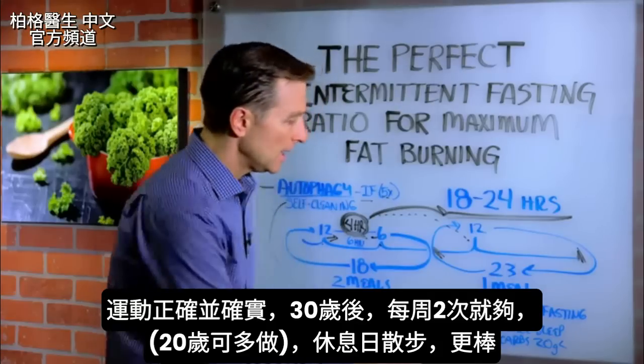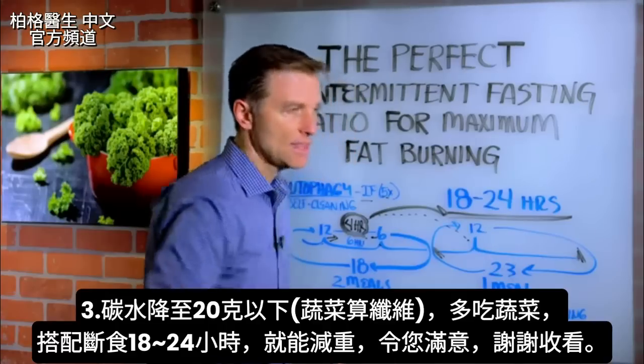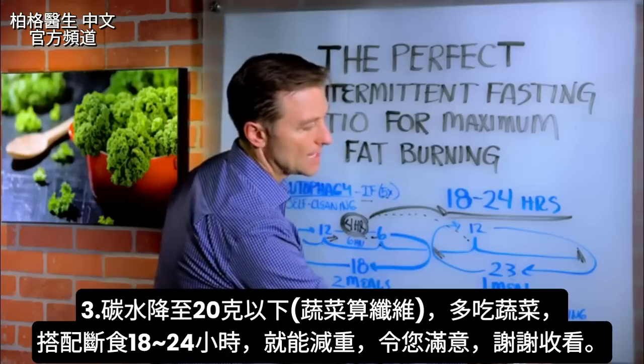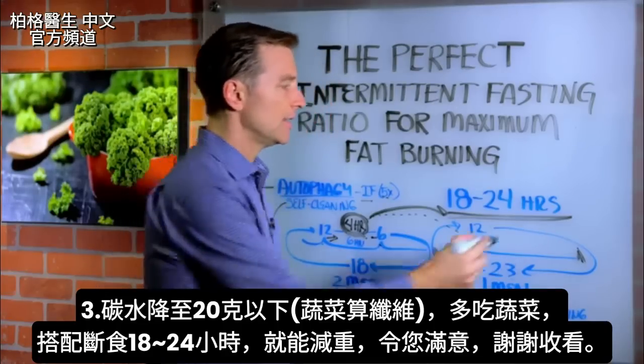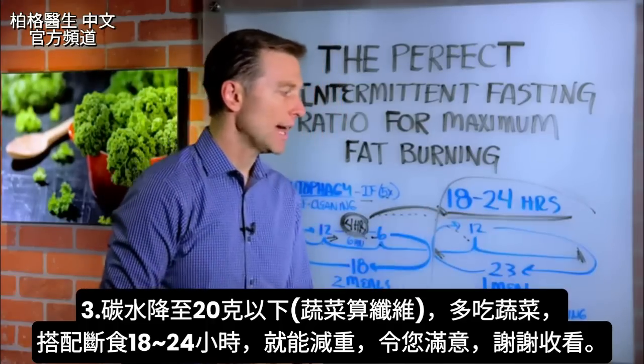That would be hot. Also, keep your carbs lower than 20 grams and the vegetables in as well. But keep those carbs at less than 20 grams, not counting vegetables. And I think this right here, you're gonna have some serious weight loss and you're gonna be happy with that pattern.